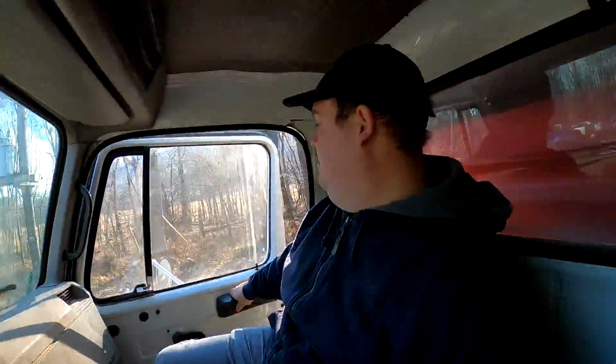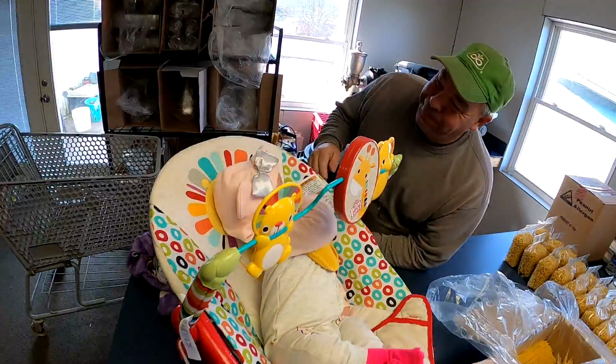Everything's looking good. We've got the tarp all strapped down. All we have to do is pay for the sawdust, and then we can be on our way home. Matthew and I just got home with the sawdust, and now we're looking for Dad and Daniel.